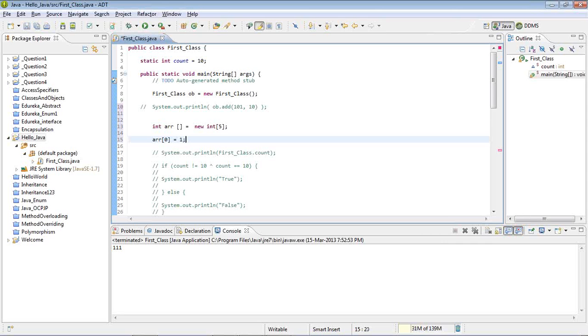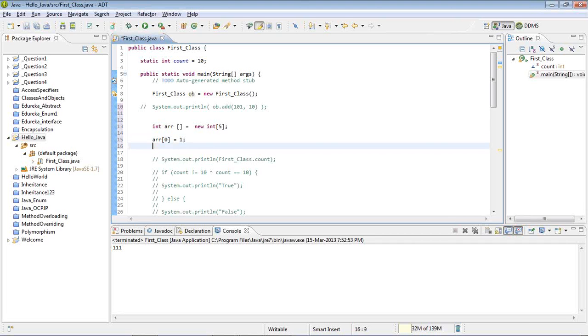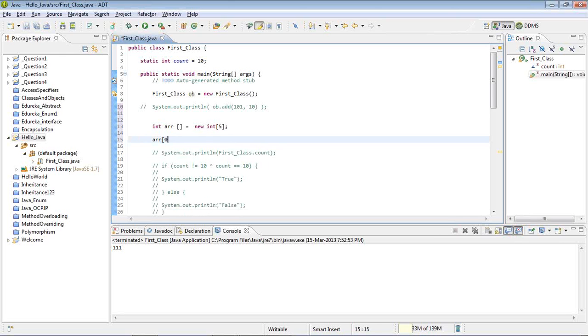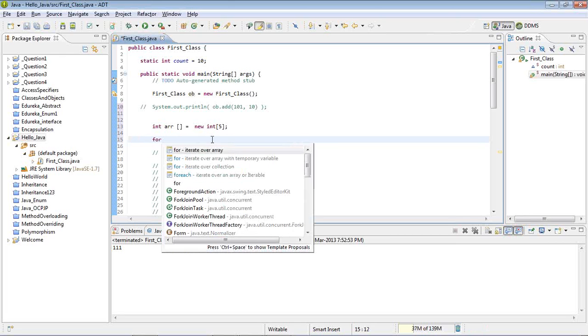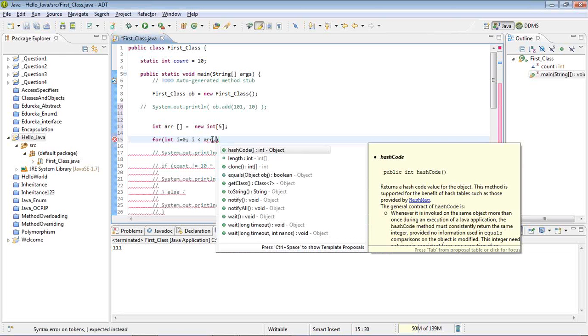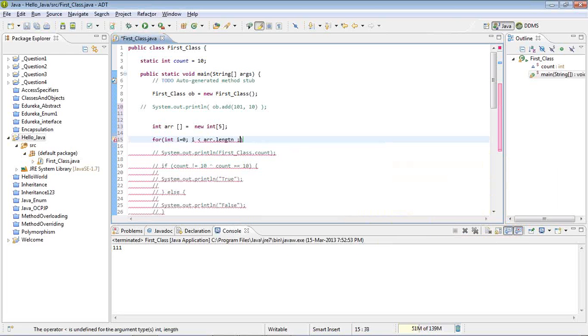So write 1, like this. So using the index you can assign the array, or you can directly use a loop to fill the array. So I'll write a for loop: integer i equals to 0, i less than. For one thing you can do, you can write i less than 5, or you can use the name of the array, arr.length. Length is the property of an array which fetches the size of the array. Finally, increment the value of i.